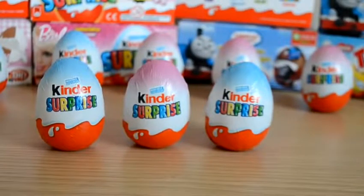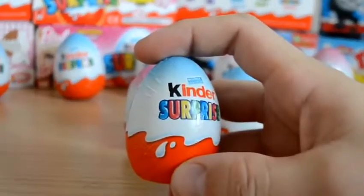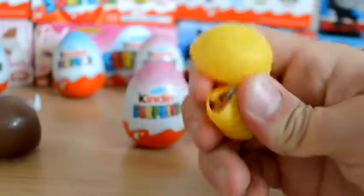Hey guys, welcome to another surprise video. Today we're going to take a look at three surprise eggs. We have two blue ones and one pink one. Hopefully we can add to our collection from the new series that's out at the moment, which would be really nice. And there's the Hot Wheels edition, which I'm really keen to collect to finish that collection off. So let's see what we have. Hopefully we'll get a Hot Wheels, but let's see what we get.